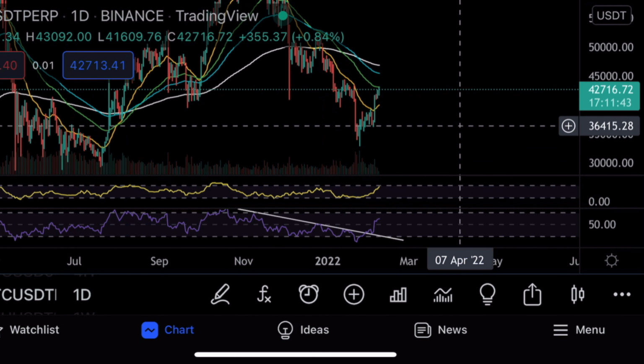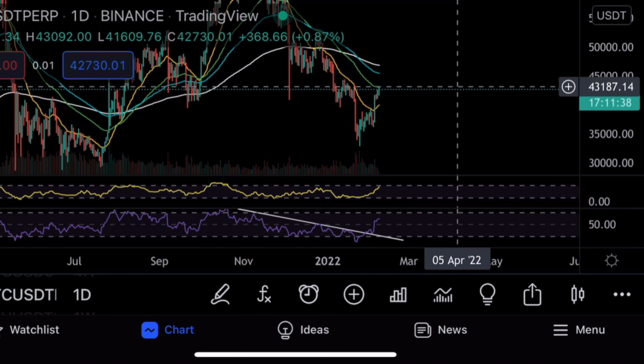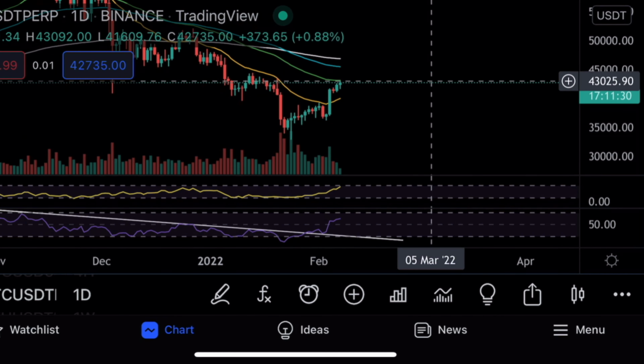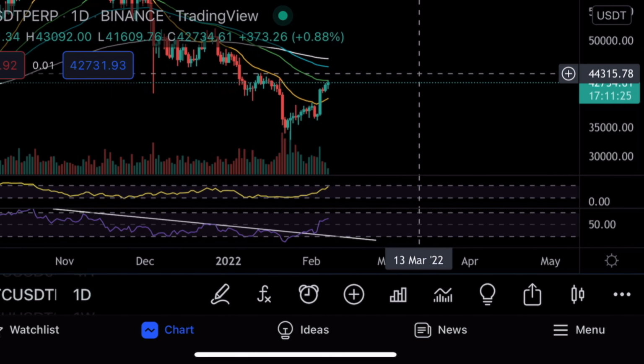So we came all the way from around the $36,000 mark up to the $43,300 point, which is a pretty nice pump, several $1,000s, and we're currently challenging the 55 EMA. So if we can break this, then we can have a little crack at that previous high there at around the $44,300 mark, right?